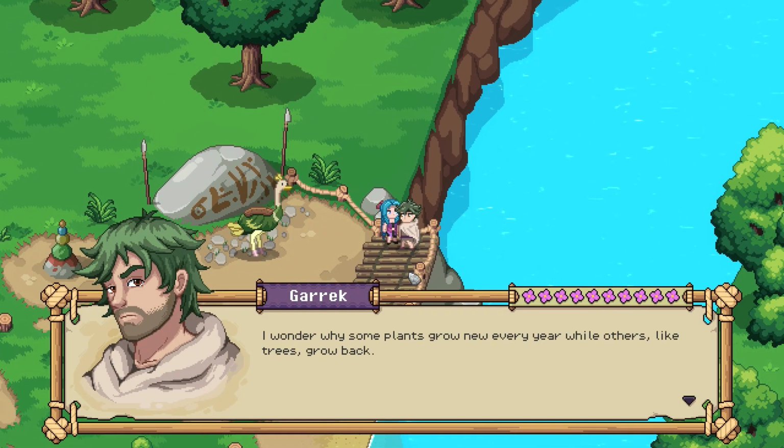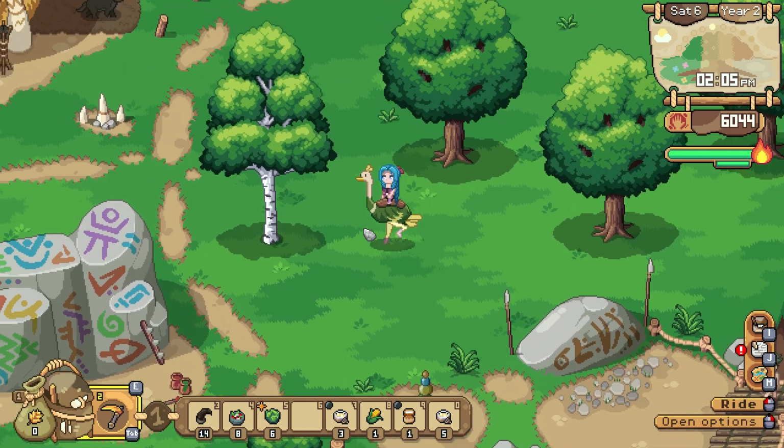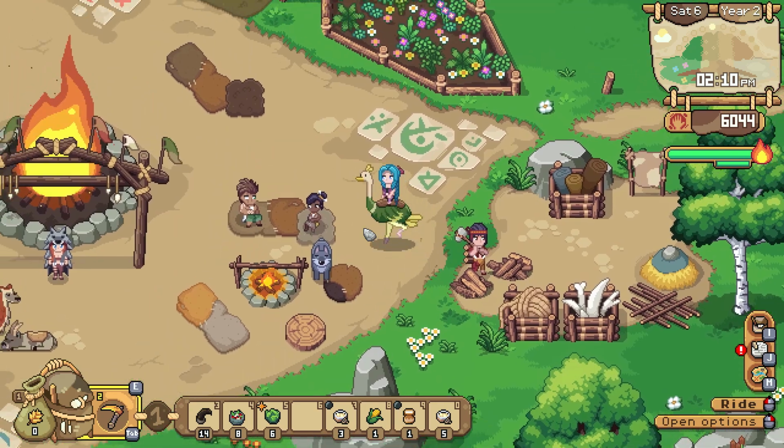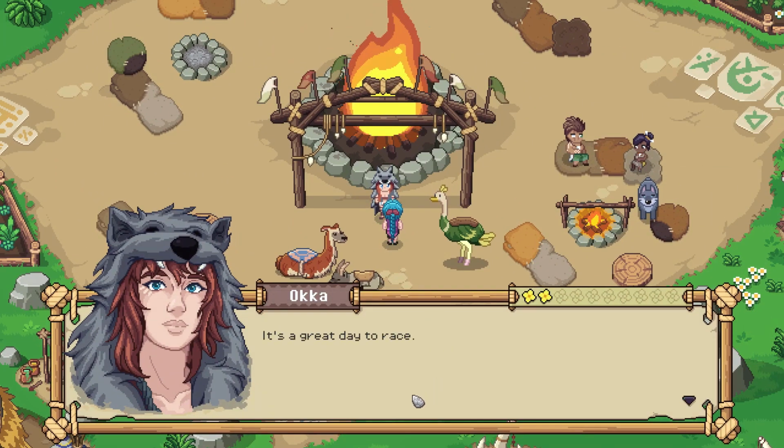We take not sage. I wonder why some plants grow new every year, while others, like trees, go back. Well, that's a good question.